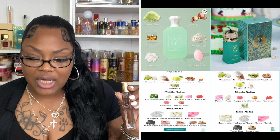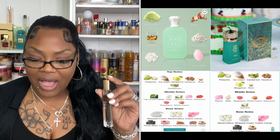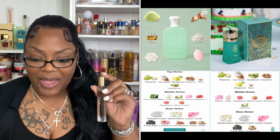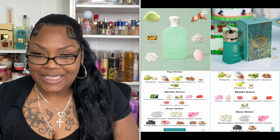Now, this one right here and the K.I.L.E. Yum Pistachio Gelato, this is the same thing. Listen to the notes in here. The same thing, as I said, is in here. Word for word. Italian bergamot, pistachio, gelato, hazelnut, sweet rum, and cardamom. The middle notes are geranium, white peony, nougat, jasmine, raspberry, white peach, and pear. The base notes are whipped cream, marshmallows, cotton candy, Turkish delight, cocoa, cedarwood, sandalwood, and tonka. Y'all, they have the same exact notes.